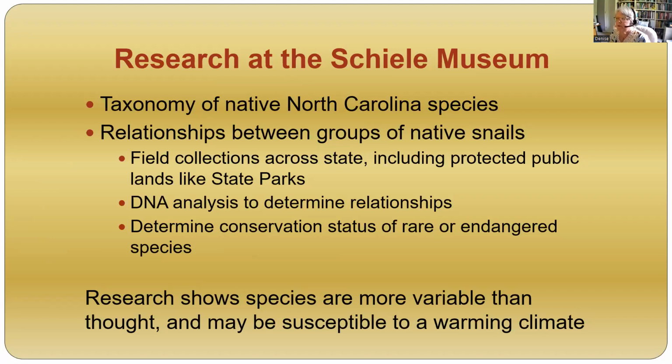We look at the relationship between groups of native snails. We do field collections around the state, including protected lands like state park surveys and national forests. We have just started doing DNA analysis in-house to determine the relationship between these snails. And hopefully this will help determine the conservation status of some of our rare or endangered species, because there are some.